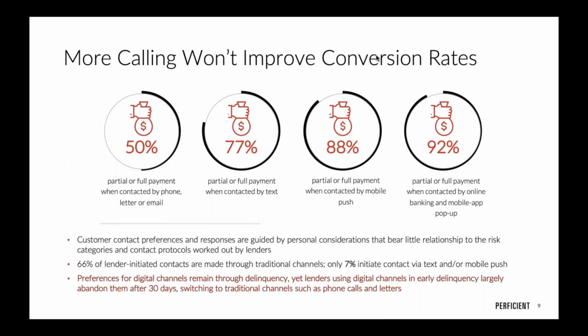As I mentioned on the previous slide, doing more of the same old thing isn't a way to lower charge-offs in this environment. These are industry statistics that are fairly accurate based on our work with clients, and what they show is a significantly greater likelihood to receive full or partial payment as new communications channels are added to the contact strategy. However, even the best collection shops struggle with how to mix and match communications channels against customer preferences to optimize success, and they typically drop them after 30 days and fall back to traditional telephone calls and letters.